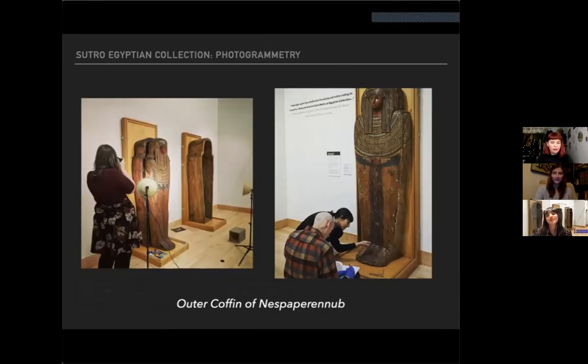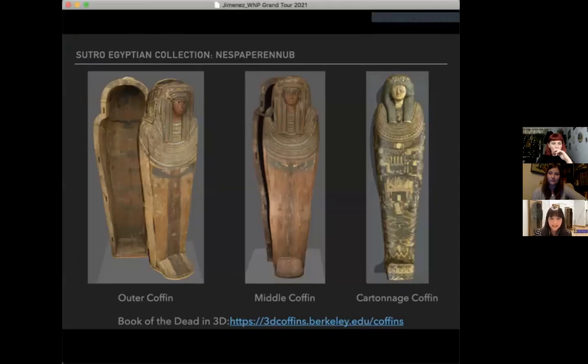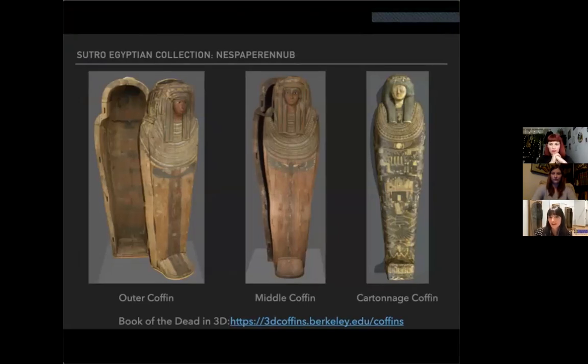And so let's take a closer look then at the coffins of the individual named Nespaper and Neb. He was buried with two wooden coffins and one cartonnage case that's made of linen, plaster, and paint. So essentially he has three coffins, a triple nested coffin. You can see here that the mummified body was placed inside this cartonnage case, and then it was nested inside the other two like Russian nesting dolls. We're currently working on a model that nests all three of them that you can play with and interact with in much more interesting ways.